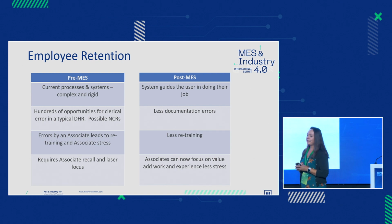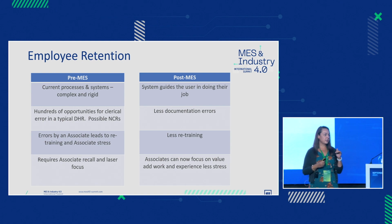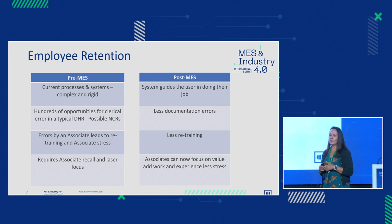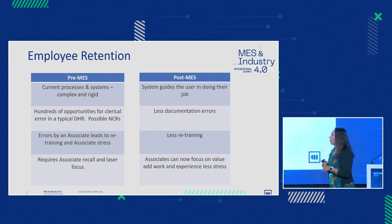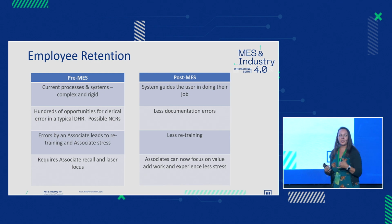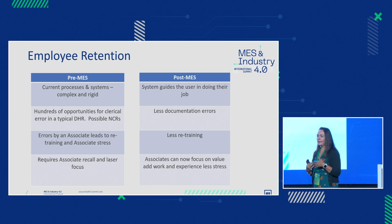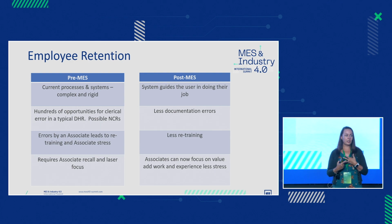So this is a benefit that was touched on a little bit earlier, but we're starting to see this is really going to be almost like a marketing tool for us in keeping employees engaged and excited about working at Integer. We're finding, and this has happened in other situations, that the younger workforce coming in doesn't want to work with paper. If you don't have a system like that, they're either maybe not inclined to take the job, or if they do, they will leave pretty quickly.